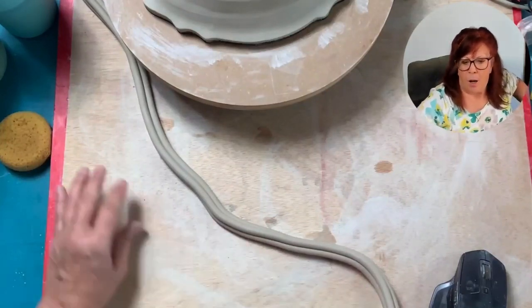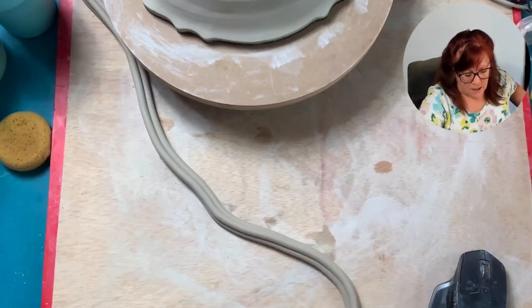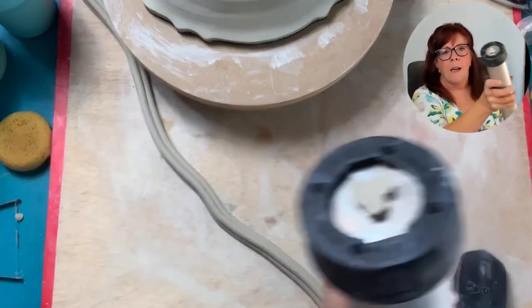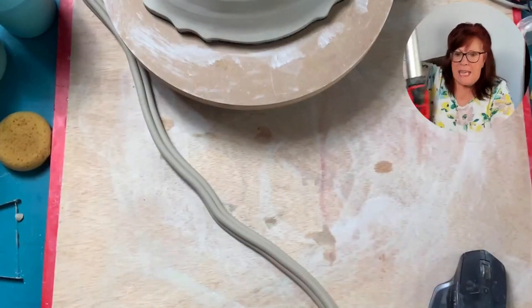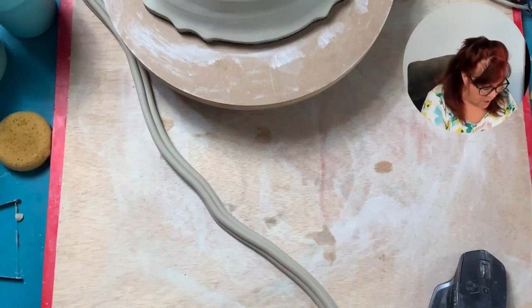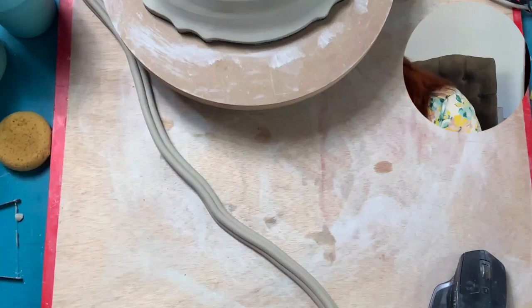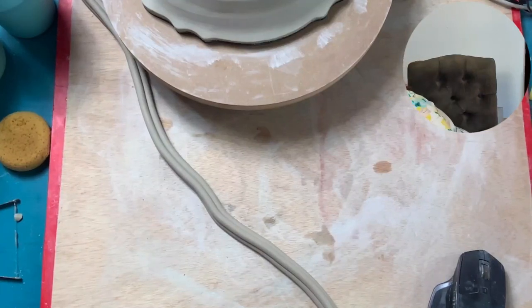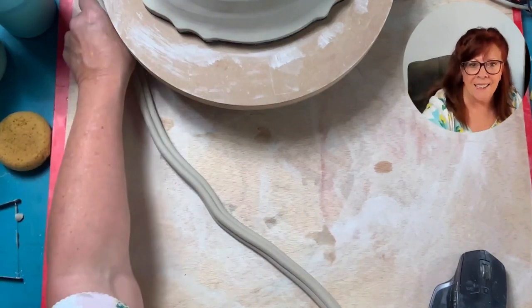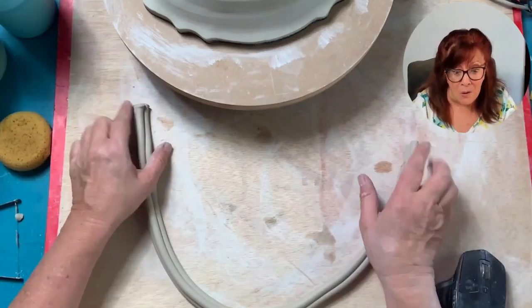And that's probably enough to go around that. So I'm going to use my cutter and just cut that right off. How's that for easy extruding? I also take a piece of plastic and put this over the end of my extruder when I'm not using it so that the clay at the end does not dry out. I'm going to set this right here where I can easily get to it. But that is the battery-powered extruder. How cool is that?